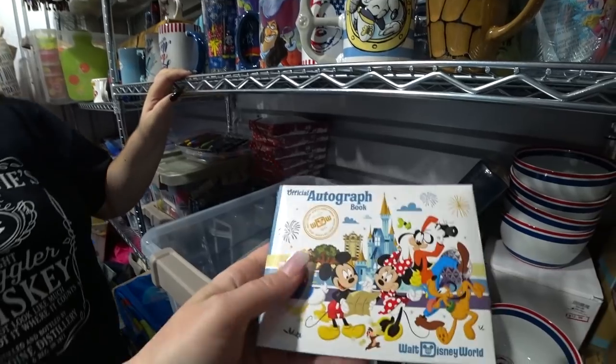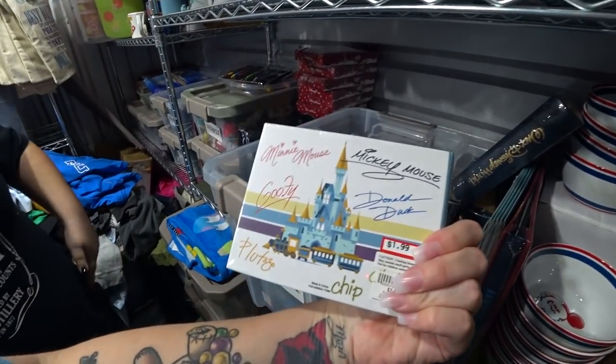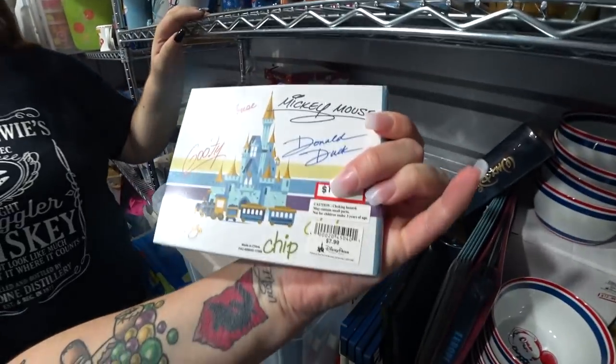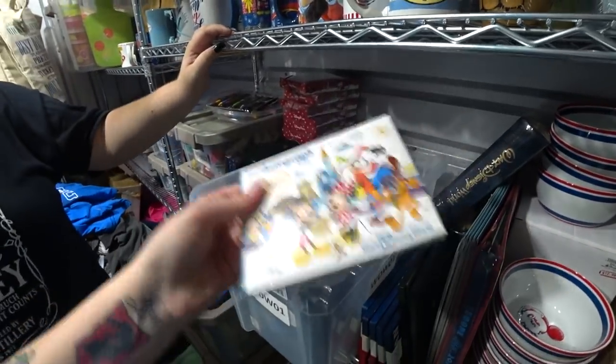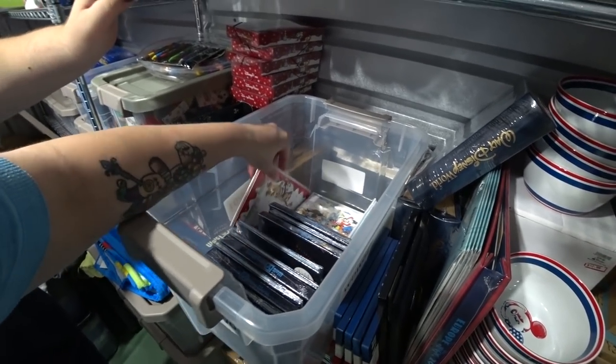This storybook logo autograph book. No, this is a storybook design that is so popular. Disney has their autographs in the back. $1.99, you guys, for an autograph book. The cheaper you can buy the Disney ones at Walmart.